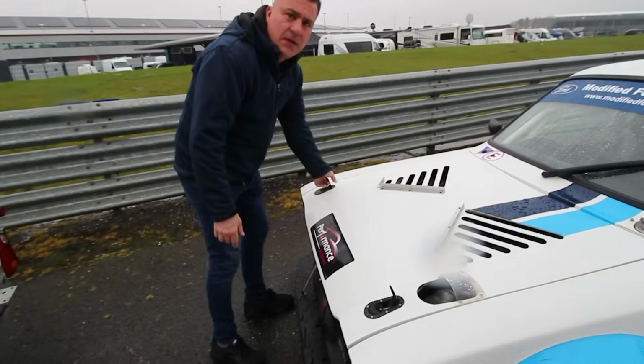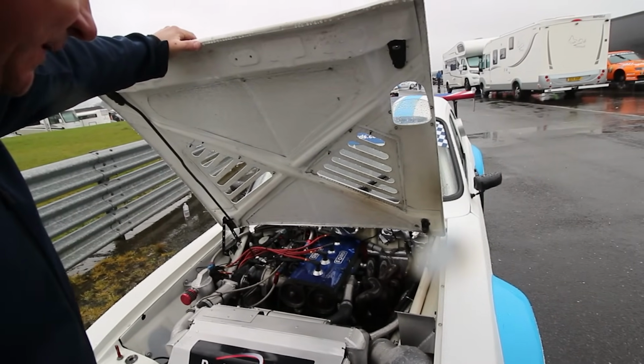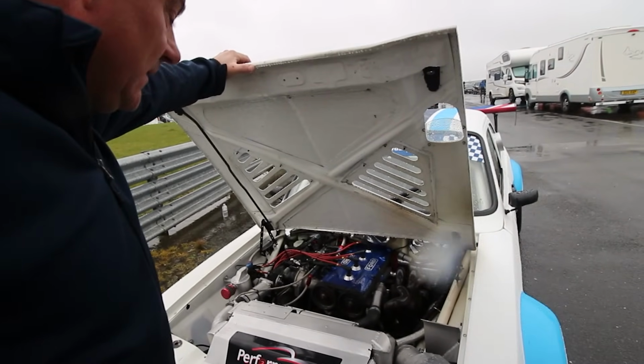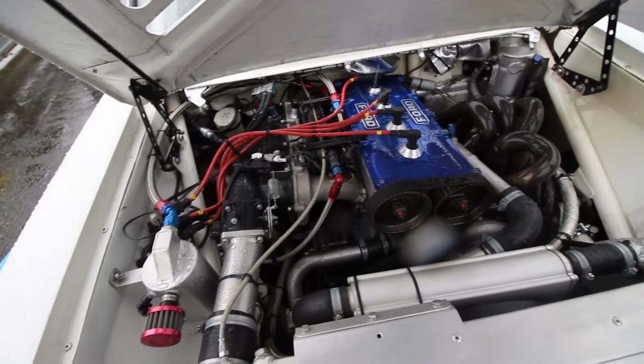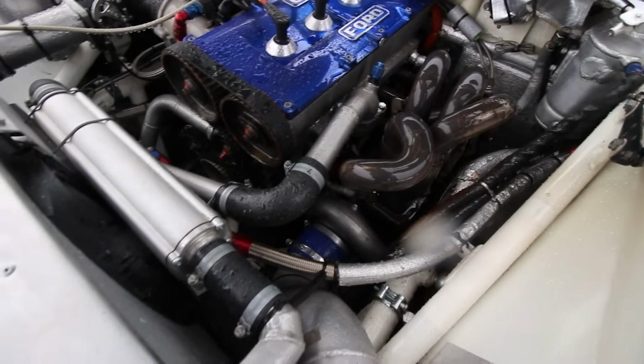Mind if we do a little video? No, of course not. Wicked. Don't worry, we'll start it up, that'll dry off. So BDT, 1900. Who built the engine? This was originally built by a friend of mine, Tristan, who works at MDV, last time. But it's to the original specification.